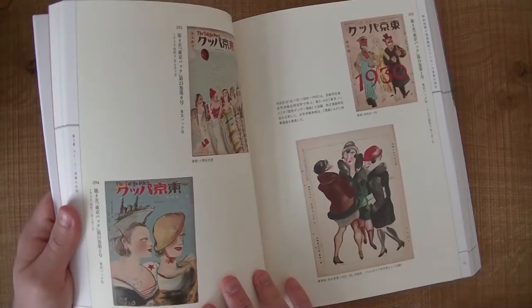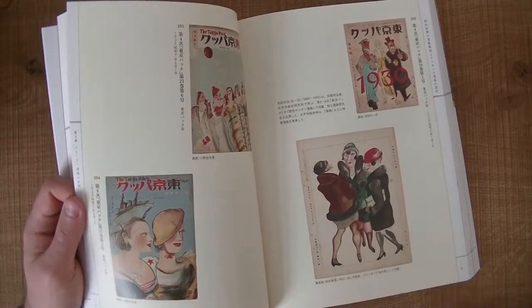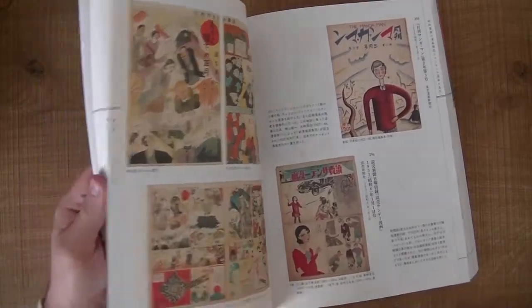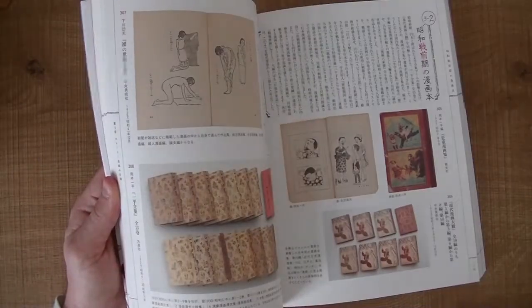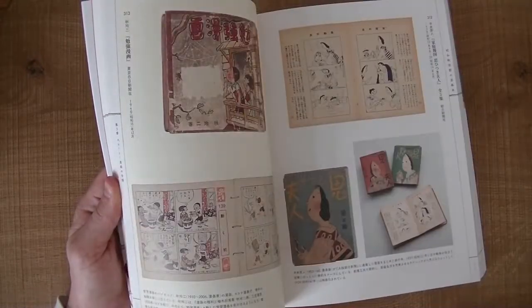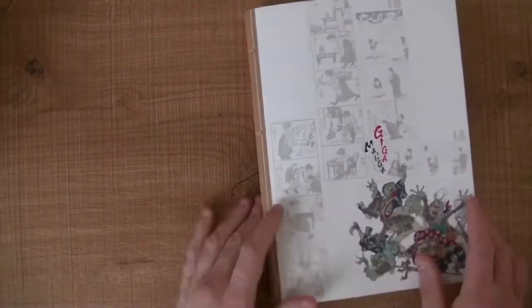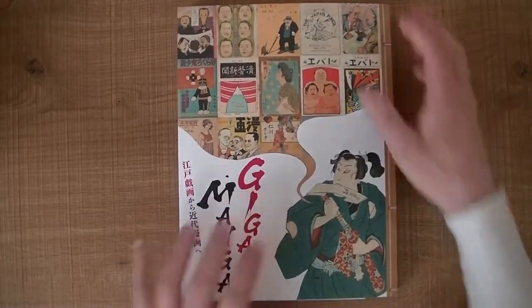So maybe Russia and America, Russia and Britain with their ships. Go a bit faster. This is the first time I've looked through this, discovering really. I guess this is a list of publication dates of stuff. Right, so that's a Giga manga, what I bought at the Manga Museum.